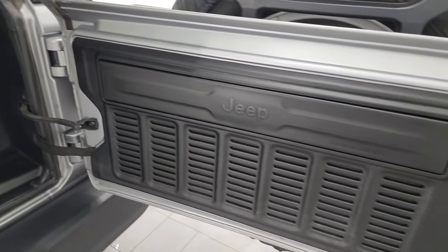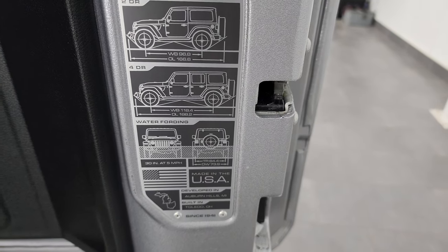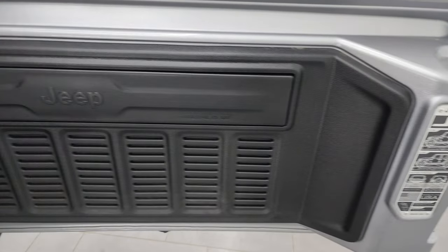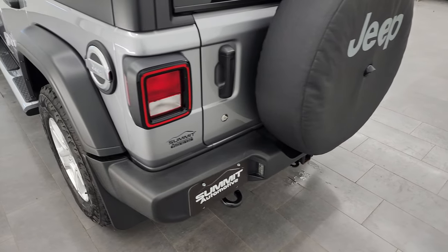These 7 slots on the tailgate there. And then you get the JL badge right there with 2-door, 4-door wheelbase and overall length, as well as water fording capabilities. These doors shut nice and smoothly.